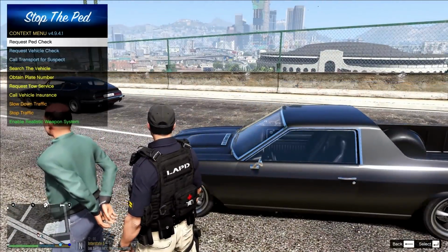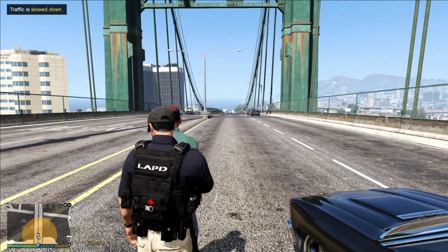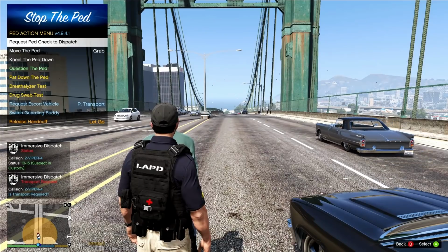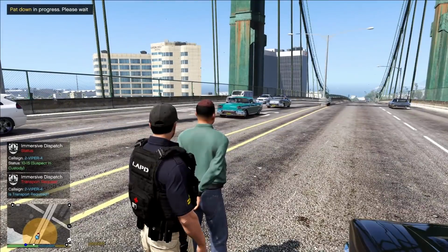We got traffic all backed up. Dispatch, I have one in custody. You got anything on you, man? Roger, 10-15, suspect in custody on La Porta Freeway. Is transport required? Negative.